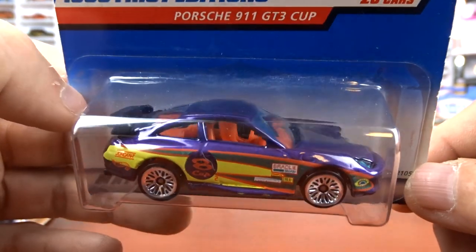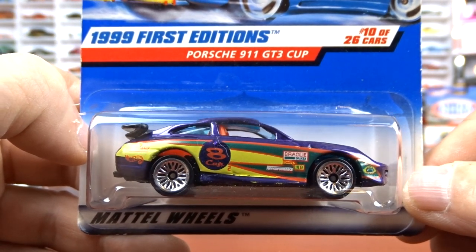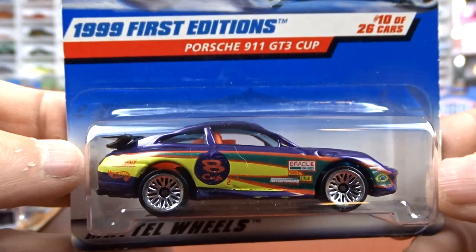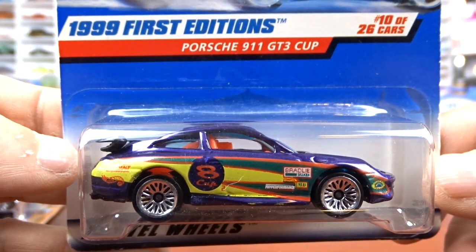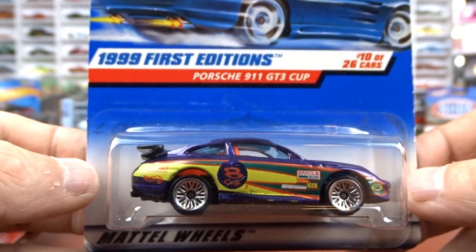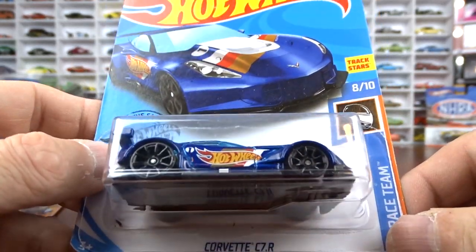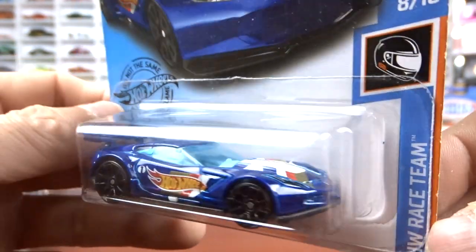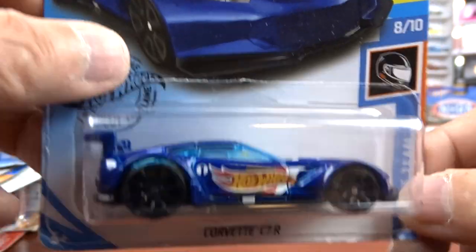Now this is done in purple with red interior. It's not the prettiest, that's for sure. Kind of a unique casting. Not bad, but the paint and the interior do not go together very well at all, but still pretty cool. All in all, it is a first edition, so that's all right. Don't mind that. And then we have the Corvette C7R, and it's part of the race team, so that's why I grabbed that one. I wasn't sure if I had it or not, so I grabbed it. There we go. Got that.